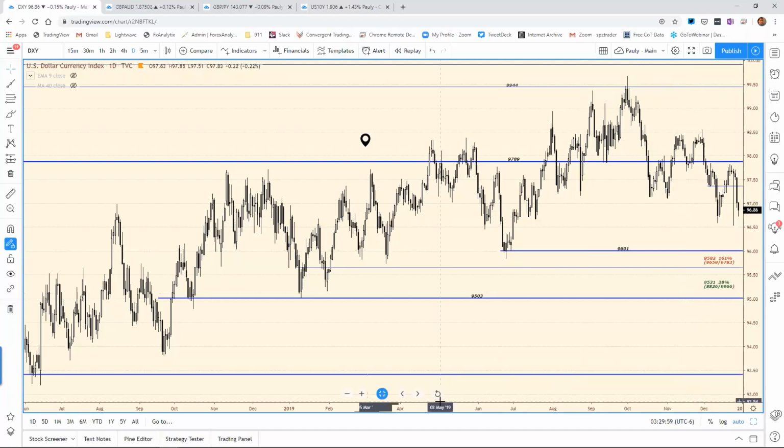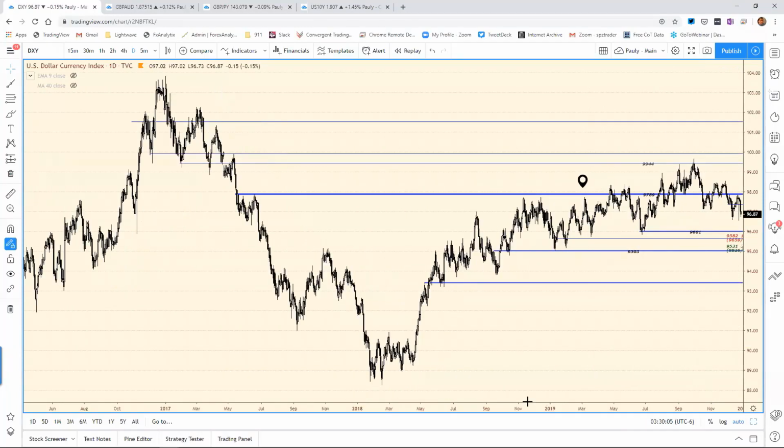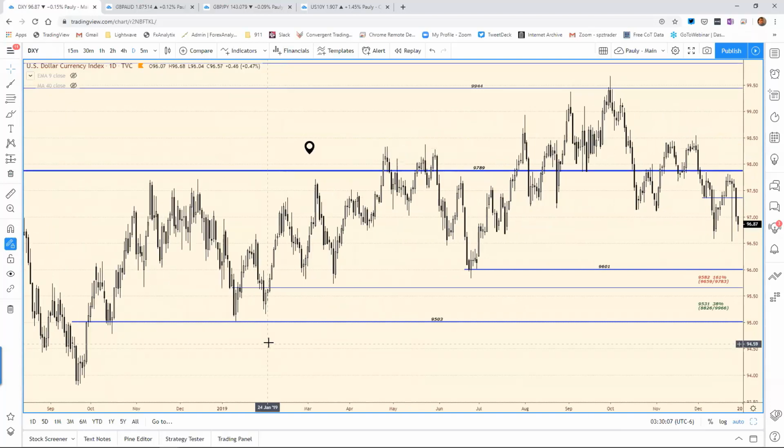And it's really not much. If you think about this, look at this. That's not asking much. You see what I'm saying? So now, that being said, resistance today is going to be 97.18.